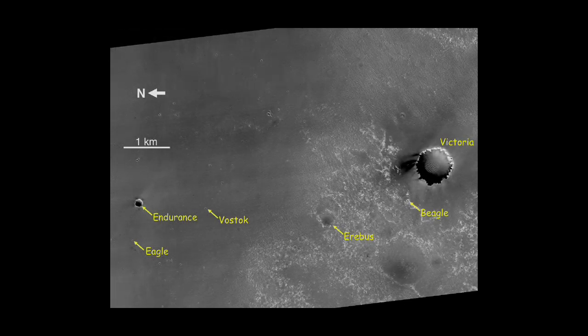So this shows where we operated over a period of years. Here's Eagle Crater, that's a 1 kilometer scale bar. Here's Eagle Crater where we landed. There's Endurance where we spent all that time. The heat shield was about here. Purgatory Dune was about here. The place we were hoping to get to was Victoria Crater.